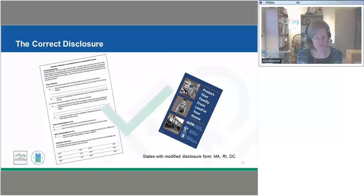This is the disclosure of information on lead-based paint and lead-based paint hazards. This is found on both HUD and EPA's website. As I mentioned, there is one for sale properties as well as for rental housing. You want to make sure you get the rental housing one, and make sure you are using the correct notice.